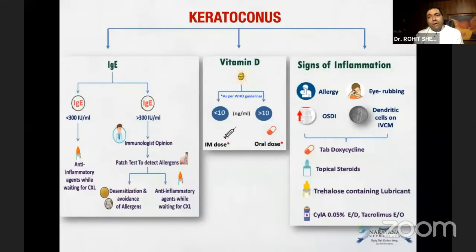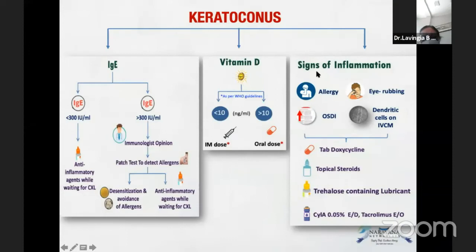So to sum up, I'll just take one more minute, Shreyas. To sum up, look at the signs of inflammation, treat the signs of inflammation. The worst one can be cyclosporin, but a better one can be trehalose. Vitamin D is a very important vitamin as far as immunomodulation in keratoconus is concerned.